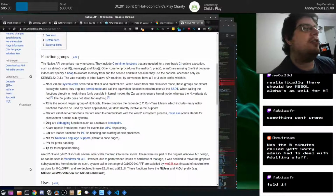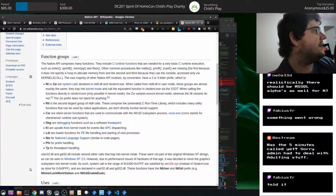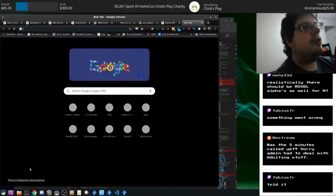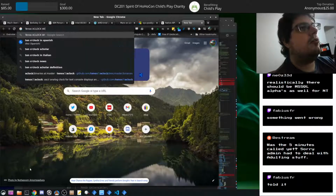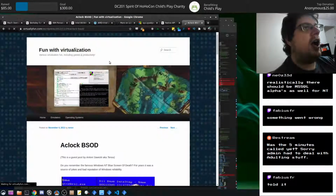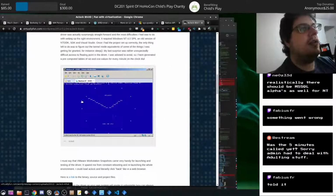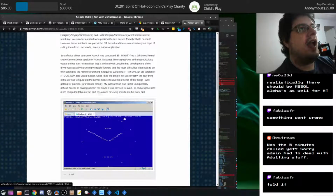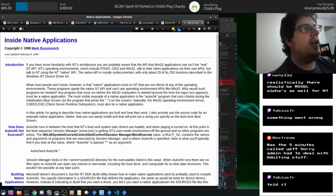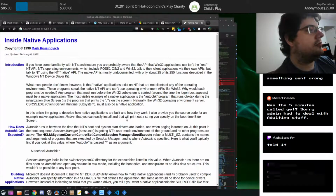This is basically meant for stuff like AutoCheck, which is check disk that runs on NT boot up, and it was what the text mode applications were built out of. Most of the symbols are defined in the header files and the DDK. If we go look for Tenox, A-Clock, Windows NT, Tenox actually talks about this, on how he did this and the problems with making native mode applications. And I'll drop some links in chat.